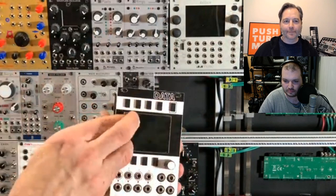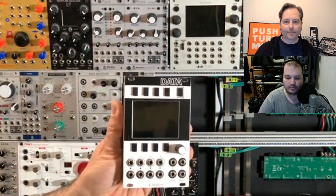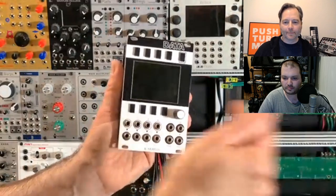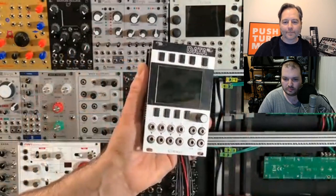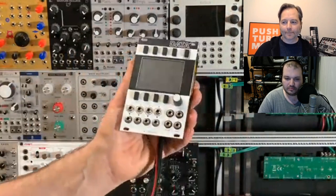Just the 4 overlaid oscilloscope displays helps me figure out modules. When I get a new module in, the first thing I do is run a signal through this to the module, from the module back through this, overlay the two traces, and say, what is that module doing to the signal? That's how I learn every module. It's just essential for me.